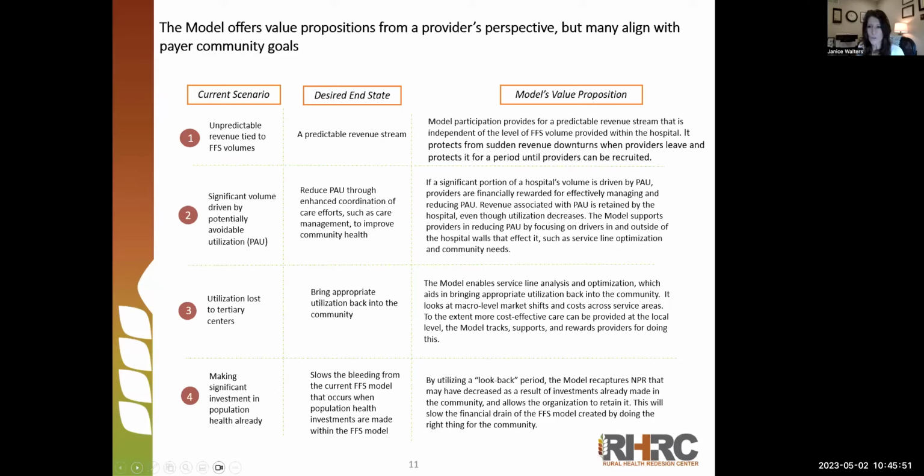And certainly the desired future state is a predictable revenue stream, and how the model actually supported that desired future state. Certainly, we know that significant volume is being driven by potentially avoidable utilization. And so the desired future state is being able to provide the right care for the patient in the right setting, but recognizing that our current payment arrangement does not necessarily produce that win-win for the patient and the hospital, because they certainly need the payment to stay open. And so we certainly believed that value proposition number 2 is it aligned the population health as well as the payment, the need for payment reform.